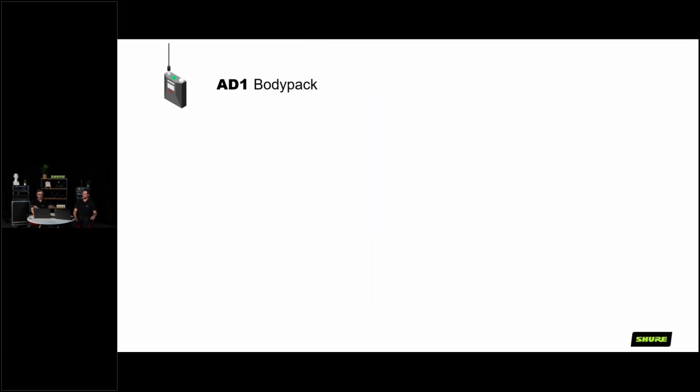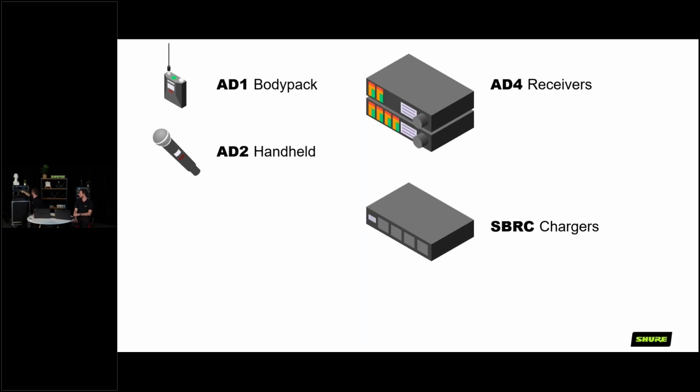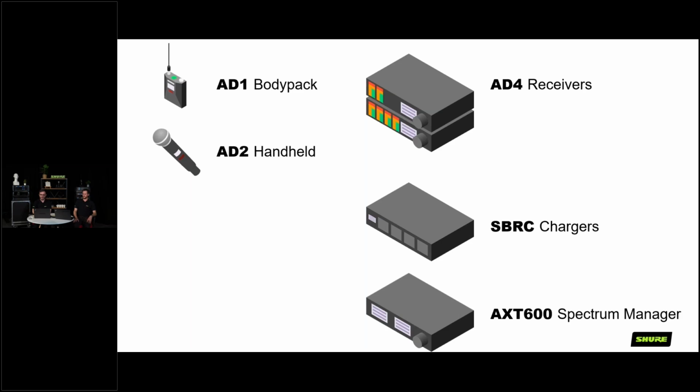So the components are as follows. We have the AD1 body pack and AD2 handheld, the standard body pack and handheld combos we've seen before. We have 2 receiver flavors, the dual channel and the 4 channel, all in 1 rack U space. We also have a charging system. You can see them in this little space behind me right here, so we can recharge the batteries with the system straight away.